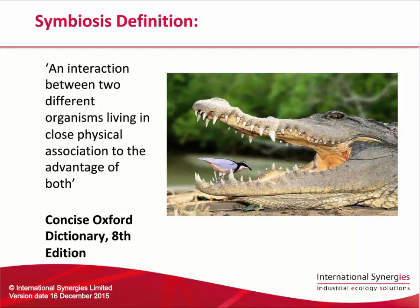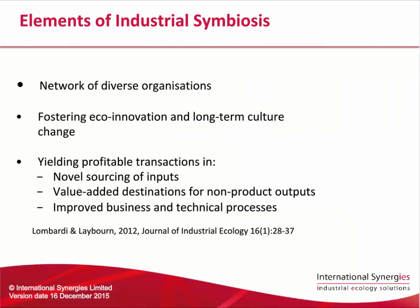What happens in nature is that the plover bird comes along, picks the food out from the teeth of the crocodile, and the plover bird gets a free meal. The crocodile gets teeth that don't rot and fall out. That's symbiosis because the crocodile doesn't eat the bird. Both get mutual advantage from that. And really, what industrial symbiosis does is use that type of relationship between companies. There are different types of industrial symbiosis systems across the world. Some are managed, some are just natural, but they all have a certain amount of commonality between them.